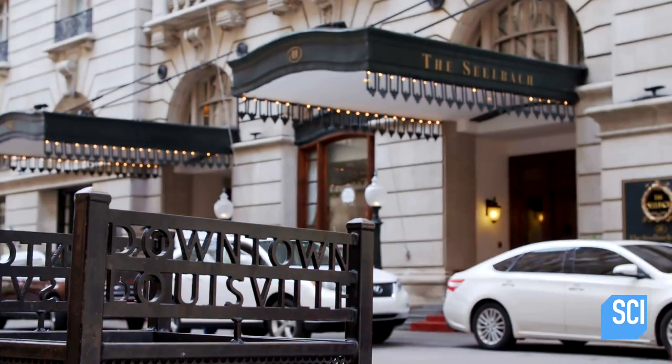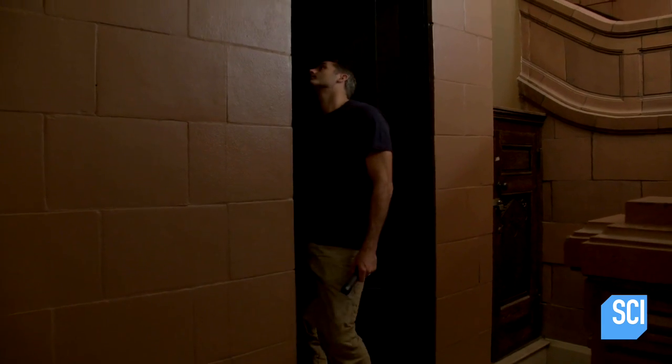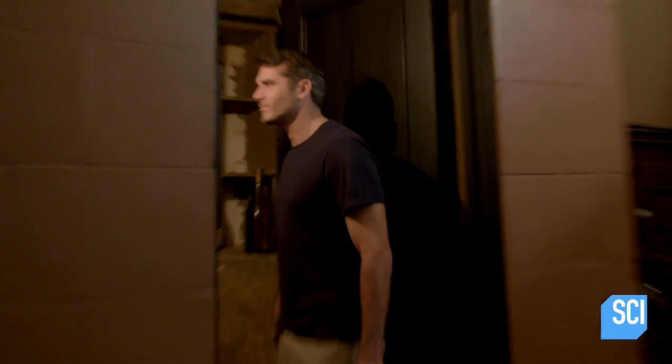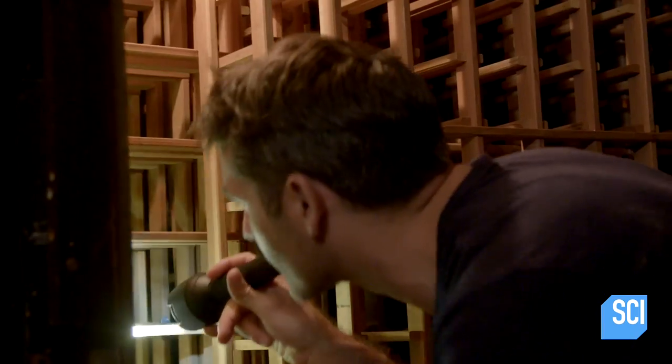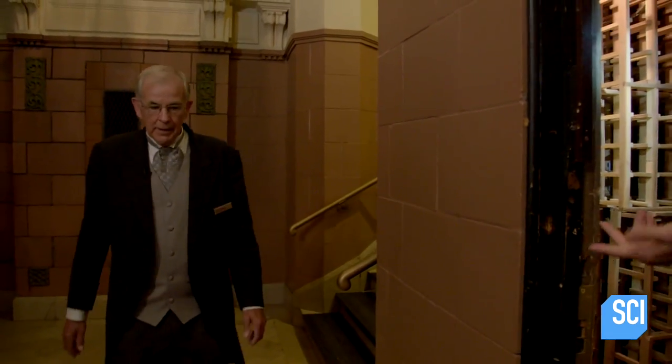We're in the Seelbach Hotel in Louisville, Kentucky, on the trail of what may have been Al Capone's legendary escape route. Holy crap. Larry, have you seen this?